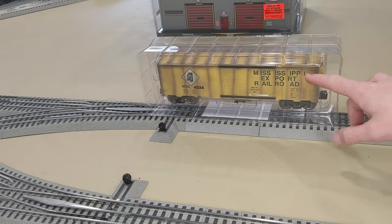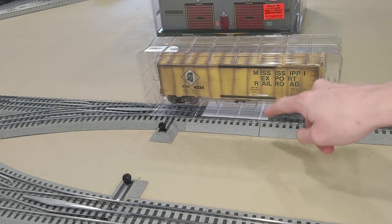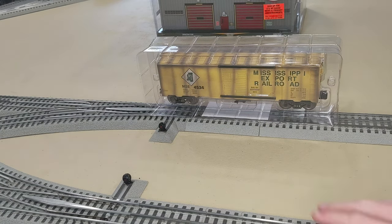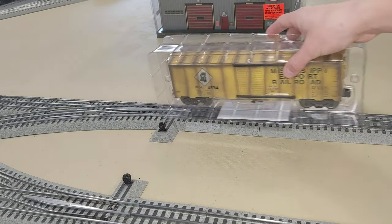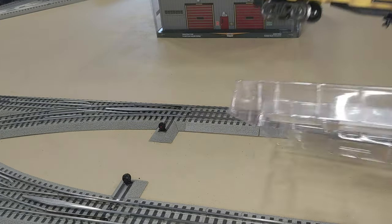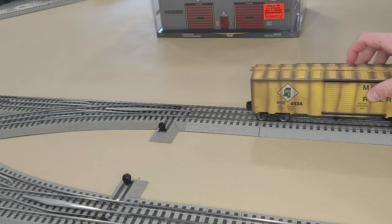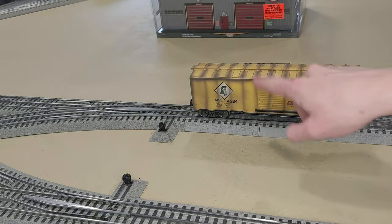Finally, I have this Mississippi Export Railroad box car, which is really weathered. Tons of rust streaks on it, and it's this cool yellow color, and I really like this logo over here, so let's open it up here. And here we go. Again, I just like these streaks in it. Some people might think it looks too weathered or kind of fake, but I really like the look of it. It almost looks like a bumblebee. It's kind of funny, but I like the paint scheme.